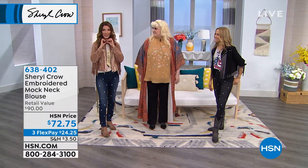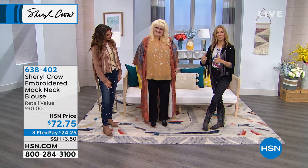Also, the embroidered blouse that Carrie's wearing underneath, I have to say, is one of my new favorites. It's got this smocked neck, sort of a mock neck. It's comfortable. It's not too tight, right? It's nice and loose. It's really soft, isn't it? Usually elastic is not soft. Doesn't scratch. Not at all. Good job. Thank you. Hey, you got a thumbs up from Carrie.